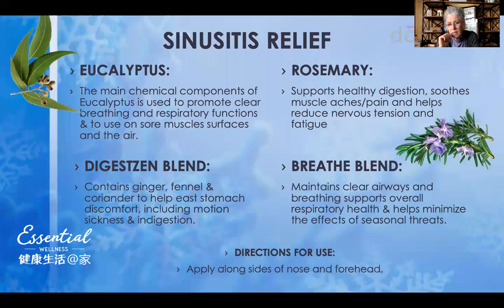Rosemary is a relaxant as well. It helps to calm things down. I use rosemary a lot when I'm studying. It just helps me to get clarity of thought, and it's also a very pleasant blend. So what you can do there is just mix those in equal quantities, just in a small bottle, okay?